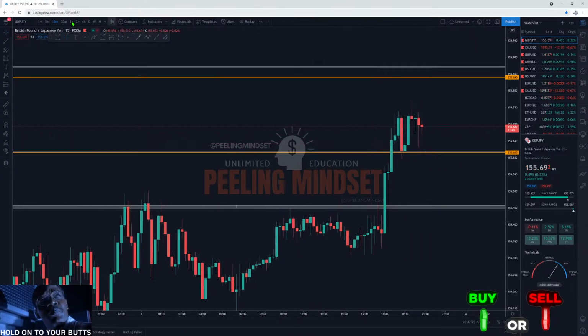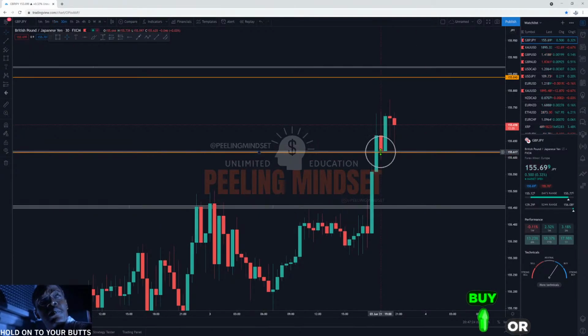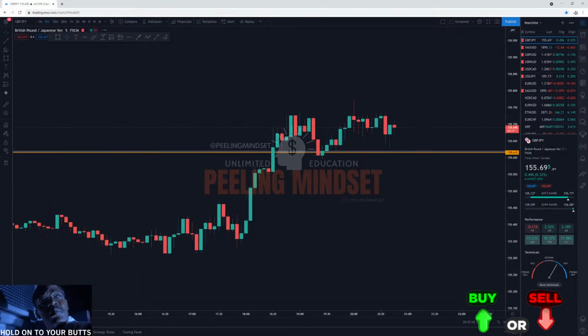Okay. So a 30-minute support has been rejected off. So I cannot take a buy. It actually doesn't make sense right now taking a buy because the current candle is bearish. See, I cannot take a buy when the candles are bearish. It doesn't make sense. So all I'm doing is I'm going to wait.